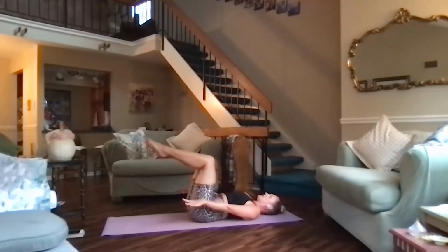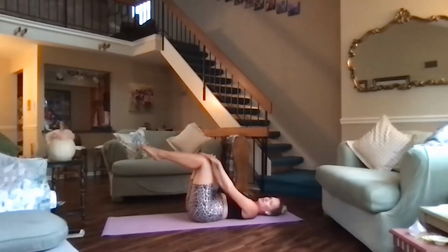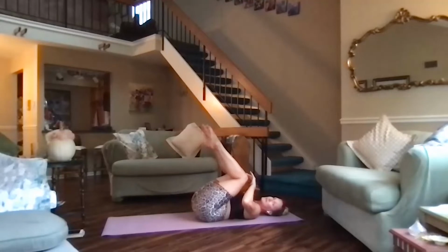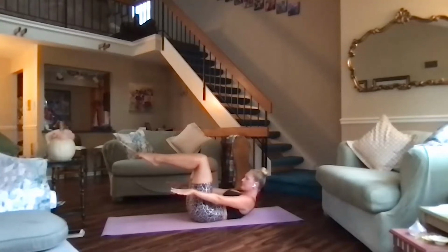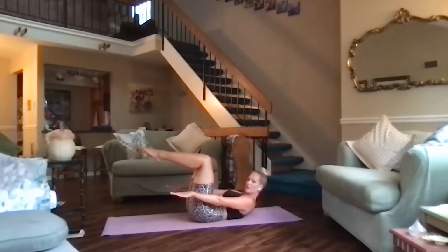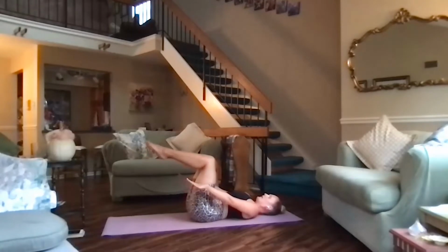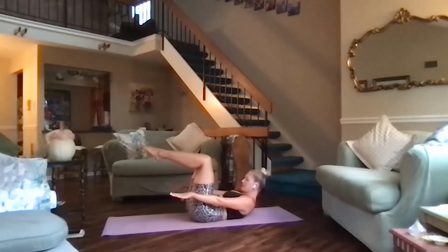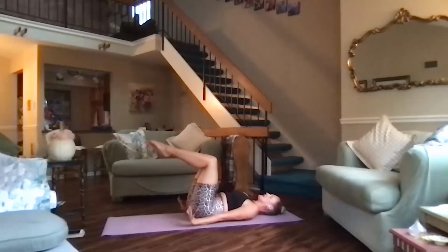Just kind of getting into that feeling, reaching it up, head, neck, and shoulders, bringing it back down. So making sure that you're not bringing your knees back to meet your head. You're staying at a true 90 degrees. Roll it back. Reach it up. So while you're here, you're bringing that navel to your spine. Drop it back. Taking it up. Dropping it back.